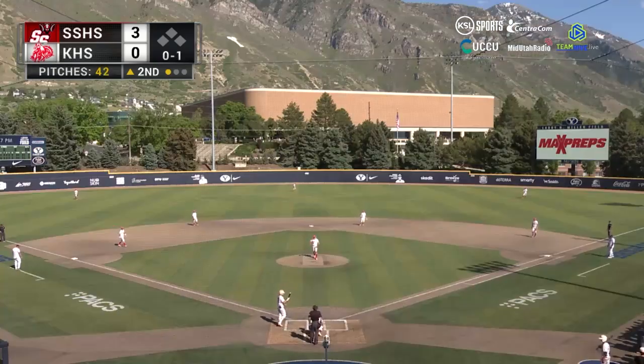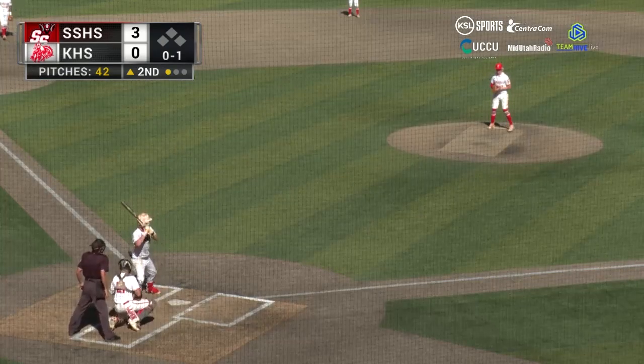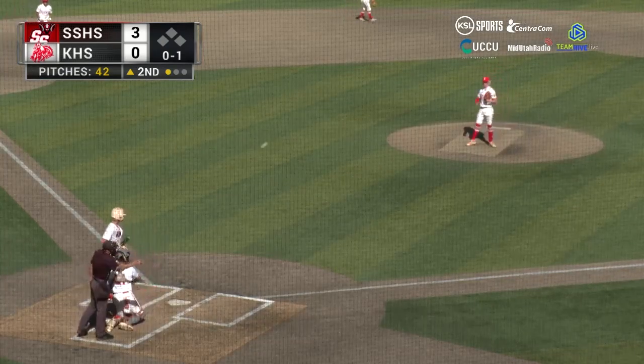You look at this Kanab team, and it's a lot of sophomores. Well, Roscoe behind the plate, Glover on the mound, Ramsey and Wright. This is a sophomore-loaded team. Yeah, they've only got 4 seniors, and starting 4 sophomores.